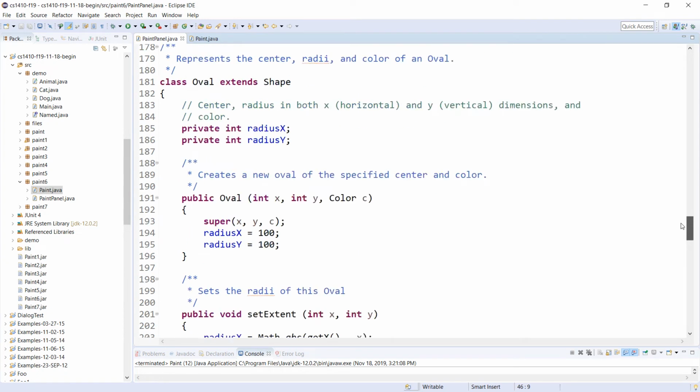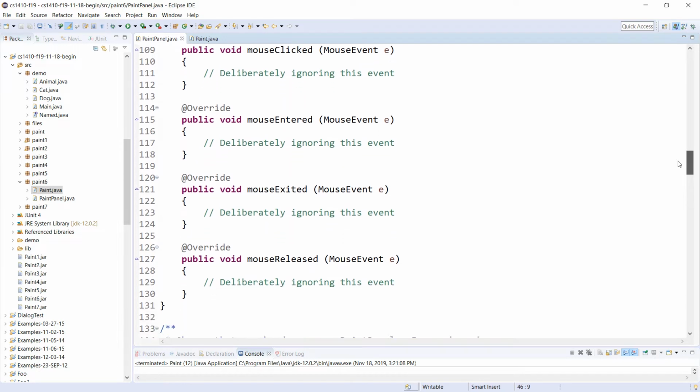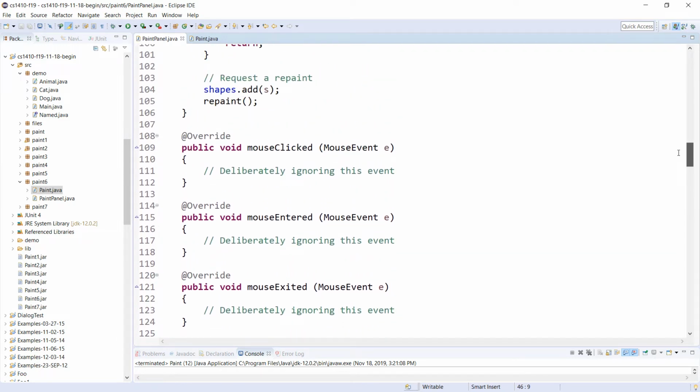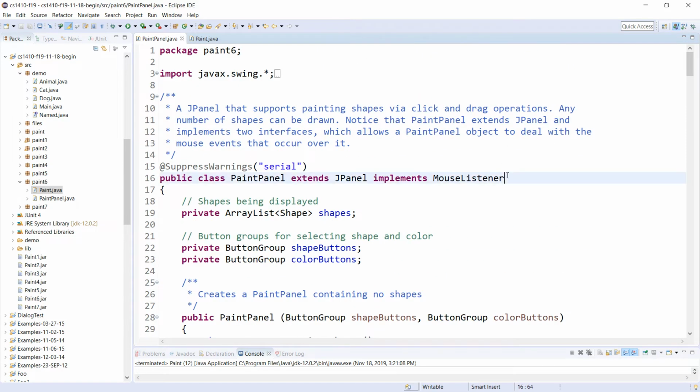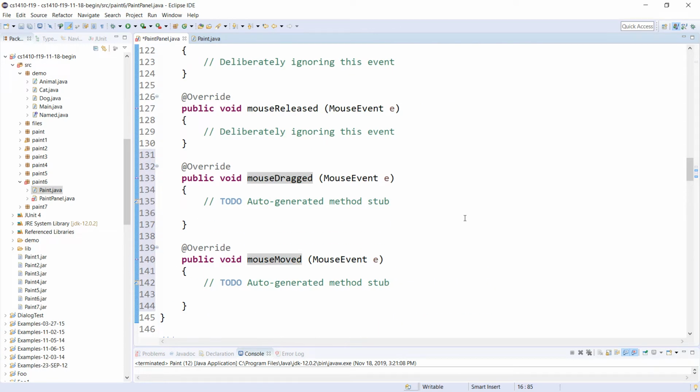So let's go see what we have now. Okay, we have mouseClicked, mouseEntered, mouseExited, mouseReleased. Okay, none of those are what we want. So I'm going to add up here, we're going to implement not just MouseListener, but MouseMotionListener. And of course, it's going to tell us, okay, you claim to implement MouseMotionListener, but you didn't implement any of the methods that are described by it. So I'll add them in here, and we'll go see what we have now. Okay. So what got added is mouseDragged and mouseMoved.